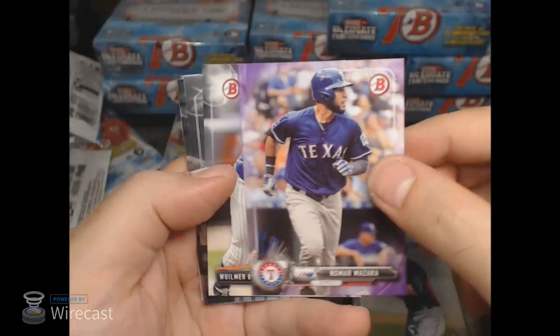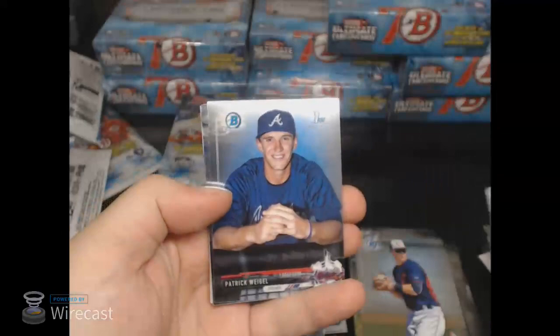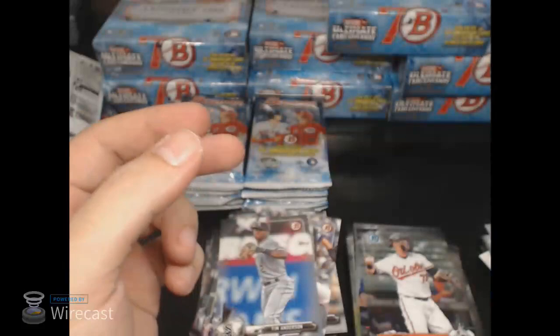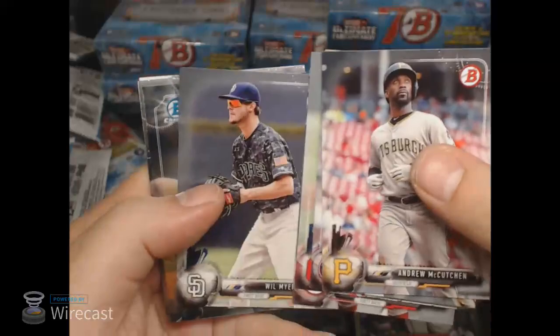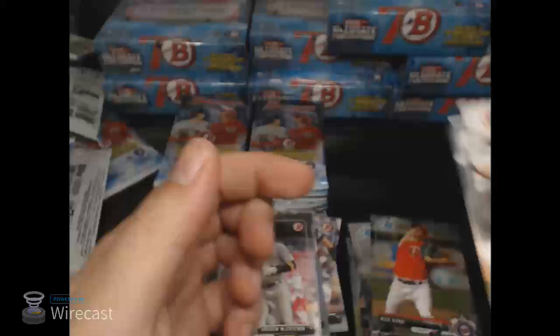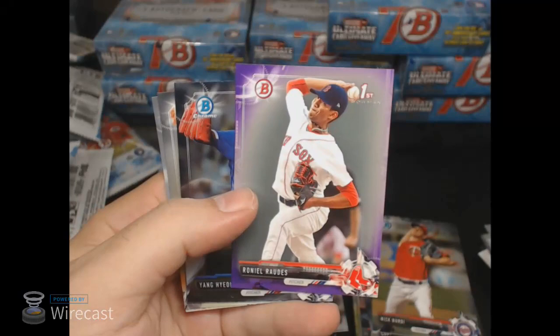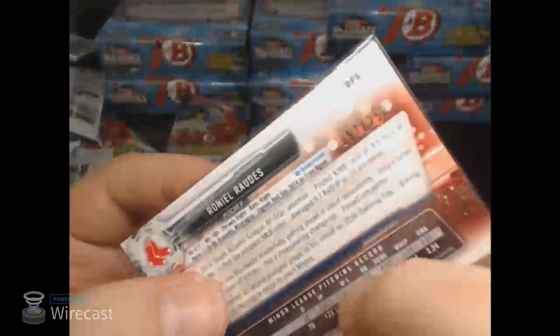Nomar Mazara, purple paper, 82 of 250. Weigel and Cisco, chrome. Kirloff and Gleyber, paper. Birdie, Sedlock, chrome. Healy, Benintendi, base rookies. Jason Groom, chrome, base. Roniel Raudis, purple paper to 250. John, chrome base. Roniel is 57 of 250.